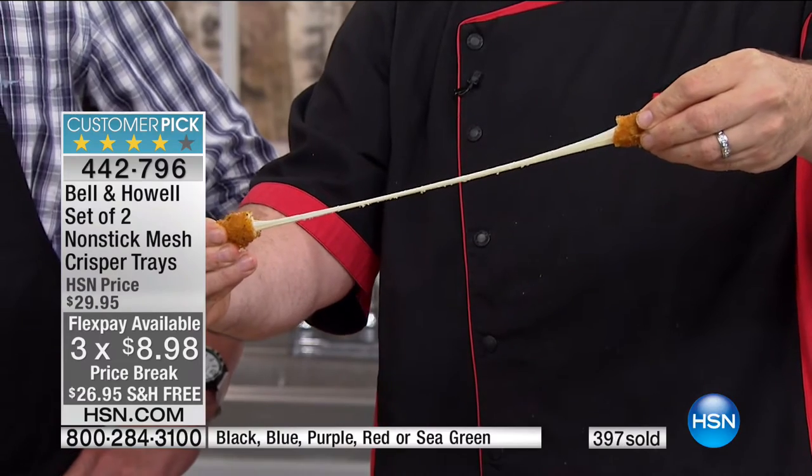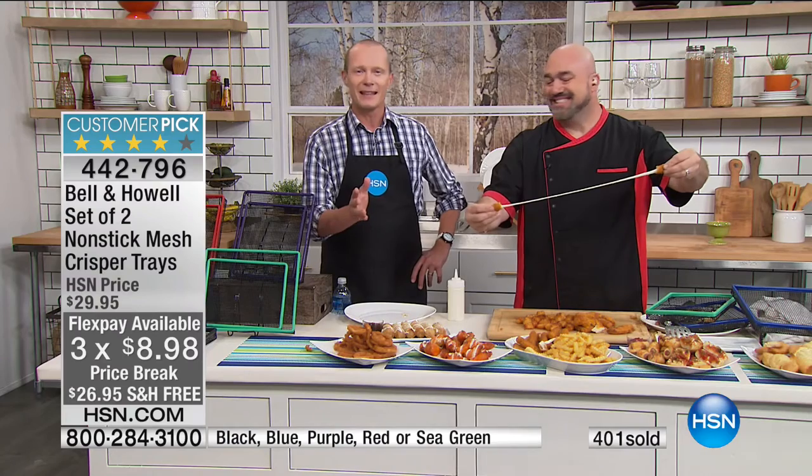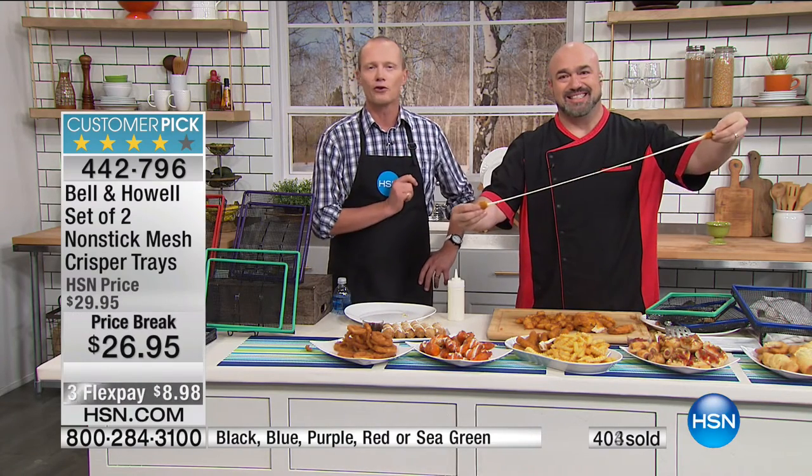Look at this mozzarella stick. I mean, it's defying gravity, for goodness sake. But now you've got the chance to be able to get this to your home. Put in the reviews. Go to hsn.com, put in the reviews, and enjoy your beautiful, crispy goodies.